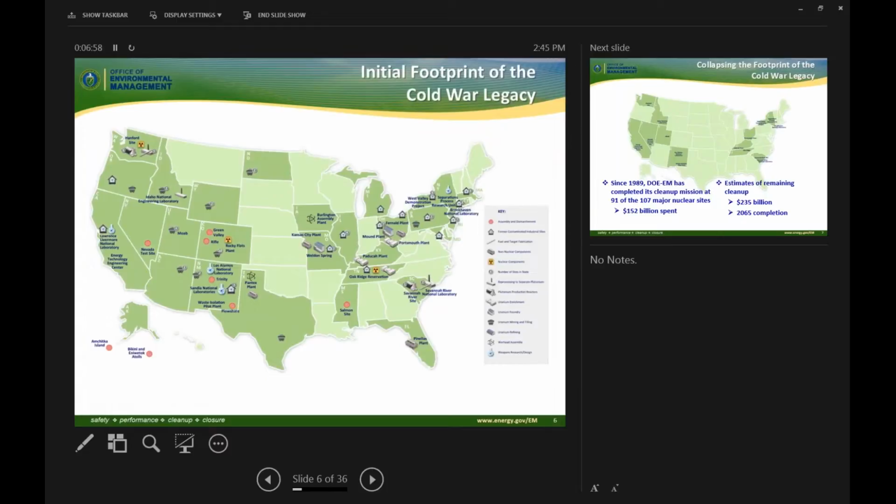Just to give you a sense of the footprint of the initial challenge that we have, when we were chartered in 1989, we had a footprint which basically spanned the entire continental U.S. We did have contaminated facilities at Alaska, Hawaii, and some of our territorial islands. We have successfully remediated them. Some of them are in long-term care. But for the most part, our footprint was pretty broad, pretty big.